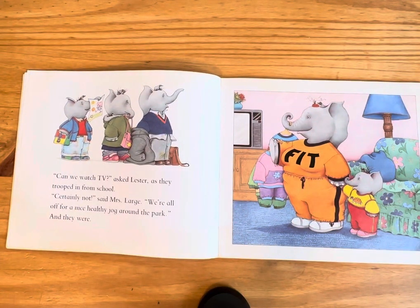Can we watch TV? asked Lester as they trooped in from school. Certainly not, said Mrs. Large. We're all off for a nice healthy jog around the park.